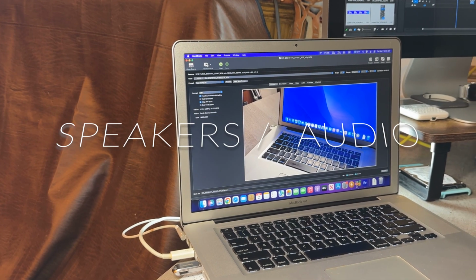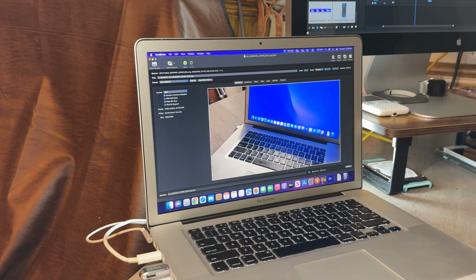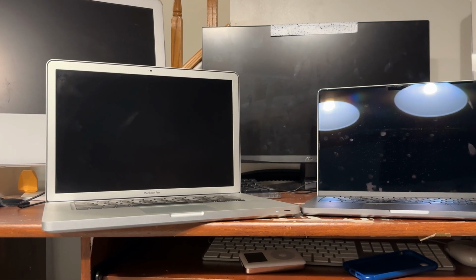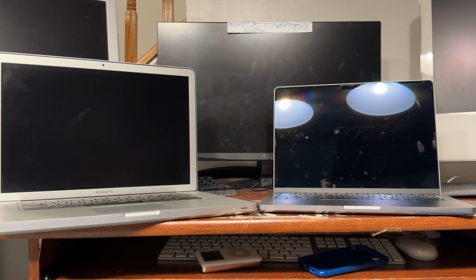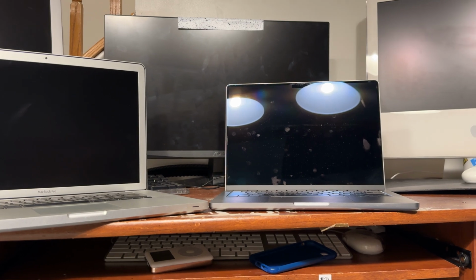The speakers on this laptop are definitely out of 2011, and they sound worse than almost any Apple product I've ever used. These speakers seriously sound worse than some of my PowerPC machines from the 2000s. What was Apple doing with the speakers when they designed the unibody MacBook Pro in the late 2000s?